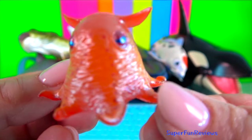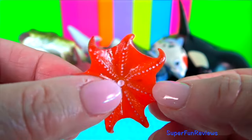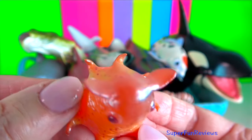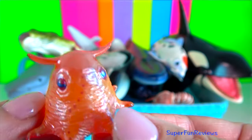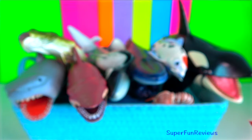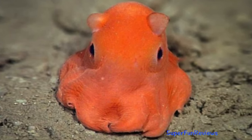The last two in my box are the nautilus and flapjack octopus. It moves through the water by pulsating its body and contracting its unique webbed arms, looking like a jelly. When it floats, it looks like an umbrella. In all its shapes, the flapjack octopus is cute.